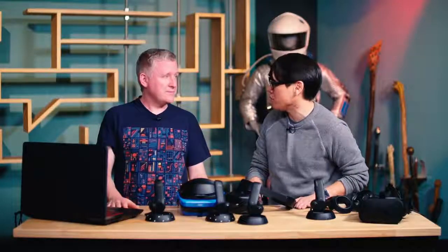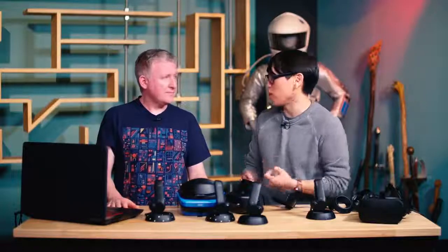All right, well, that's our look into the Windows mixed reality headsets as they stand today. The one that we haven't used is the Samsung Odyssey HMD, which is high resolution, a little better OLED screen, maybe more comfortable controllers, but we're looking for that in the future.